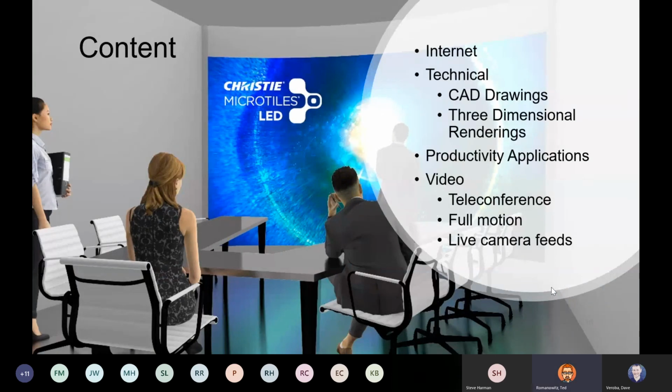And then the content itself, there are a lot of differences here. You may have web pages, web feeds. It may be very technical. Like I mentioned, 3D collaboration on CAD models where you want to have very complex detailed drawings and render them in 3D dimensions. Or you may simply be doing productivity apps like Word and Excel and PowerPoint. PowerPoint's pretty easy to display well, but things like Word and Excel, when you have black font on a mostly white background, this can be really tricky, and you need a display that has very good resolution, that has very good uniformity in both color and brightness, to be able to visually make that out.